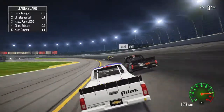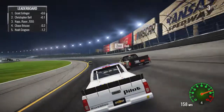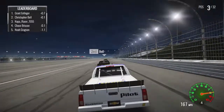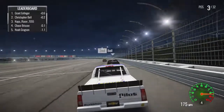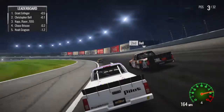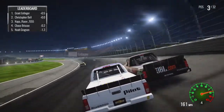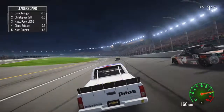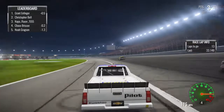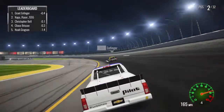We're going to move to the inside of Bell. I didn't really appreciate the way he passed me there, so we're going to let him know about it. We're going to run him up a little bit. But in all actuality, drafting with Bell could help us catch up to the leader a little bit quicker. Okay, I didn't really mean to run him up that much, but if I let off the throttle and lost all that momentum, I'd have fallen way back because Briscoe's back there as well. Enfinger's lead shrinking to 4/10 of a second now.